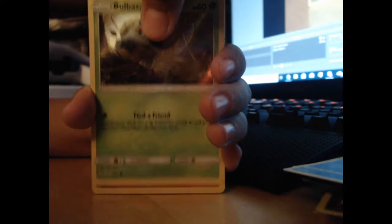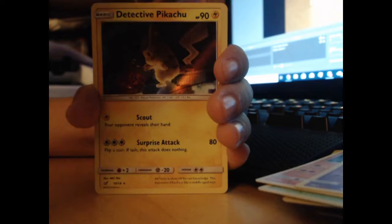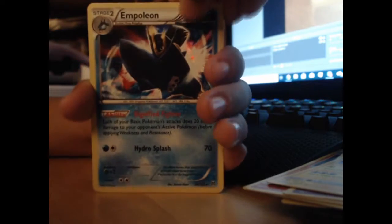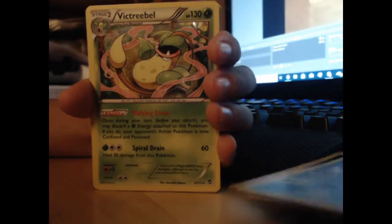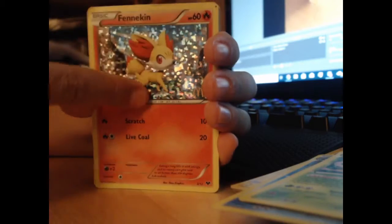A Bulbasaur. A Machamp. A Mewtwo. Oh, these are all holos. I forgot to say holo. And of course, Detective Pikachu holo. An Empoleon. Okay, no, that's... I thought that this was the Crystal holo. Just an Empoleon regular holo. A Victory Bell holo. Fennekin McDonald's promo.